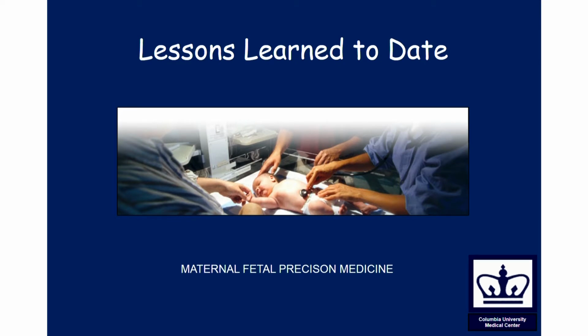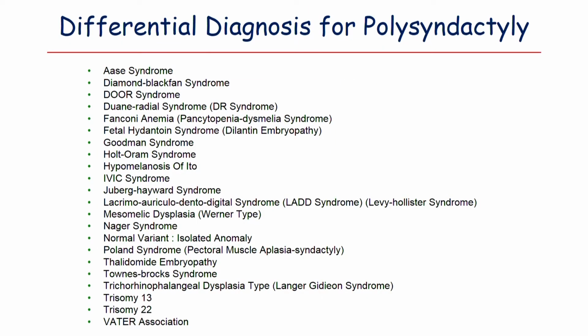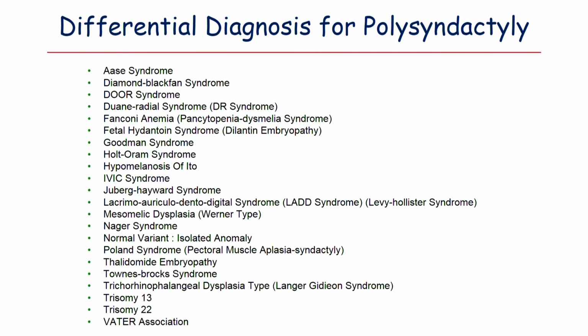What are some of the lessons that we've learned to date? Number one, a genetic diagnosis can provide reassurance. And this was a case of polydactyly. Here you can see abnormal left and right foot. And what we have is a very large differential diagnosis, some of which are quite nasty and quite clinically significant. And so the question is, what are we dealing with?